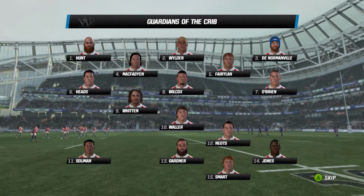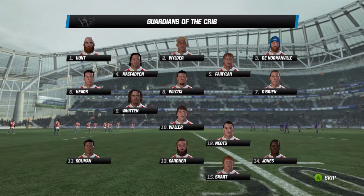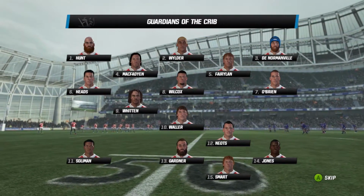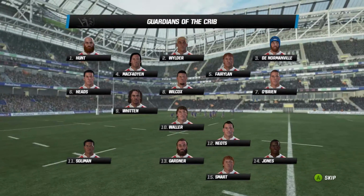Today, it is the Guardians of the Crib in action up against the Highlanders, and the Guardians have a lot of pressure on their backs for this match. Of course, they sit third with this game in hand, and they are 4 points behind the All Flakes, 5 points behind the Cornflakers, so a bonus point win is the minimum they require if they want to sit top of the table after today's matchup.